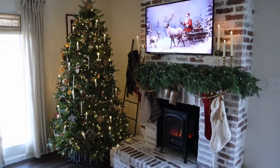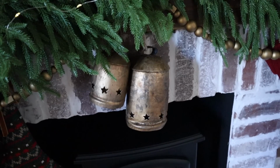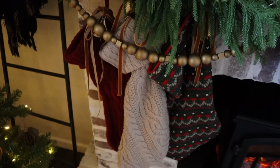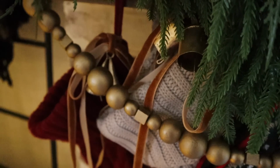First, I want to say I have been sick the last couple of days, so I'm not going to be doing much of a voiceover through this, simply because I am losing my voice. But as you can see here, starting with the fireplace area, we do have our tree in the corner. That's something that we do every year, and then I just added some simple decor to our mantle.